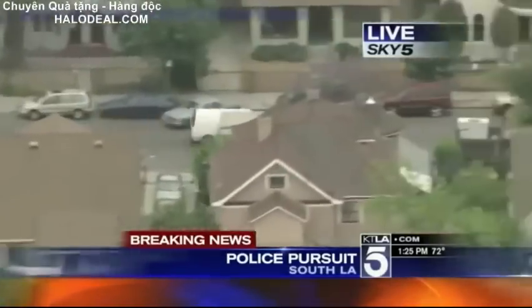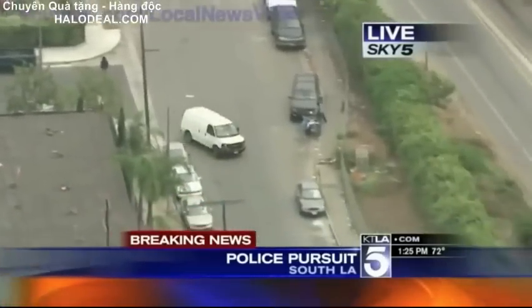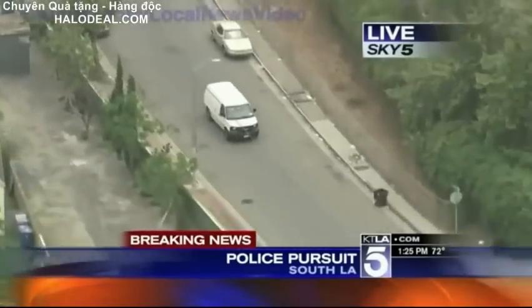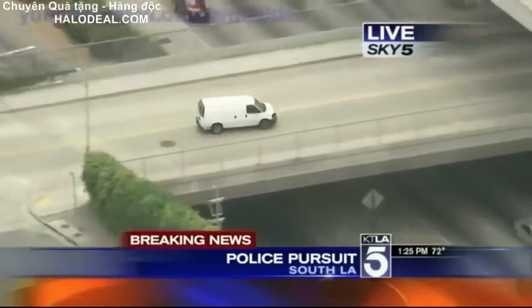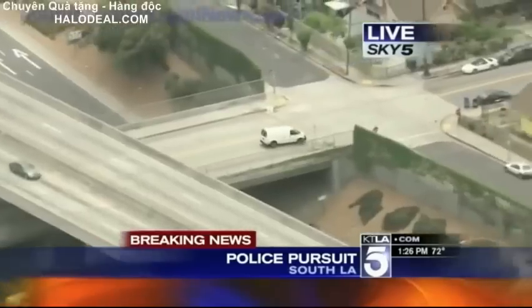Yeah. And, of course, when you get on those streets like that, they get really tight. You see some pedestrians right there, now turning onto another street. He's probably just kind of going around in circles right now, probably looking for some place to dump the vehicle. Let's go up to Sky 5 and Mark Kona, who's actually been following this for quite a few minutes now. Mark, what can you tell us?